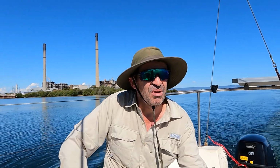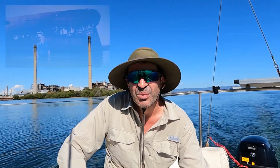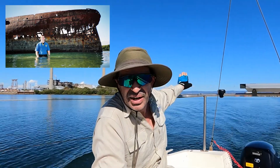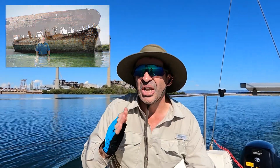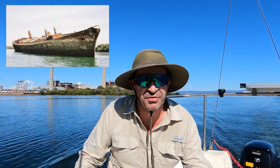At the time, I was actually working for a scuba diving company, and I did a story on a wreck called the San Diego, which is just around the corner. I mean, you can't see it from here and it'll be out of sight anyway, but it's an iron bark whose hull is for the most part intact. It's 150 or so years old, so that's quite remarkable in itself.